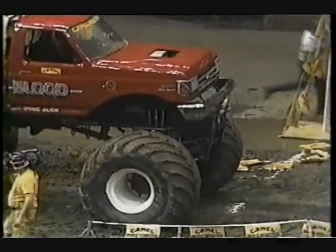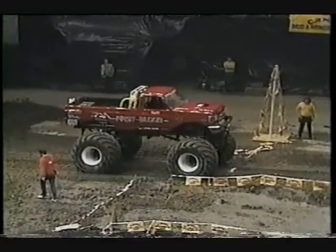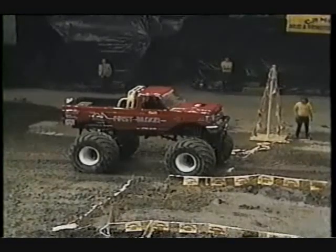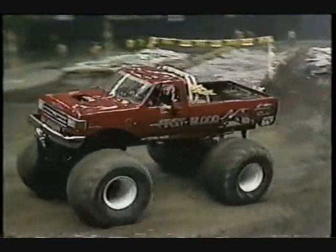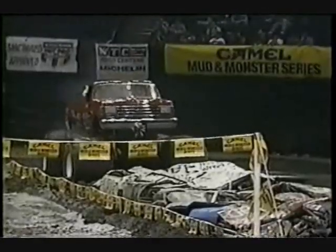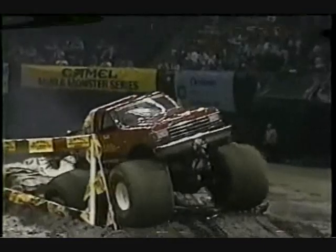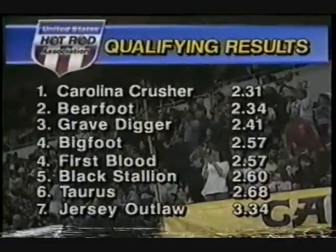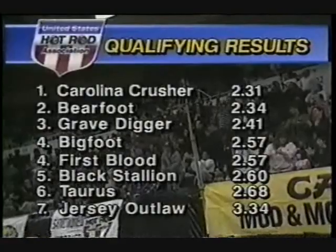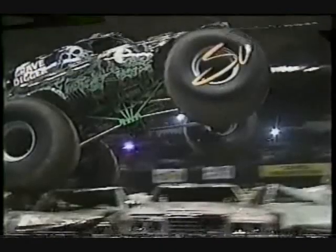Our final qualifier is a big bad Ford out of Woodstock, Illinois. Rob Bush and First Blood. Rob doesn't sound real good either at the starting line, but that may just be a psych job as he's ready to hit it hard. Didn't sound good at the starting line, but looked pretty good as he went over the cars. Rob Bush of the First Blood Ford. Here he goes up the ramp, launches over the cars, and it's a good run at 2.57. Interesting, that's the exact same time that the Bigfoot Ford had a little bit earlier. So the Fords are locking it in, but it's a Chevy on top. The Carolina Crusher Chevrolet, the fast qualifier, at 2.31. The Barefoot Chevrolet, 2.34. The Gravedigger Chevy at 2.41, and then the Fords are coming after.